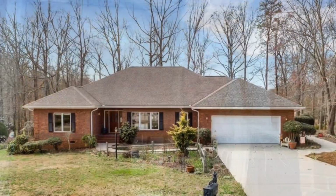I'm Tookie with Red Hot Homes, and I would like to show you 4402 Smoak Pond, and this is in the Cross Creek Plantation. Come on in.